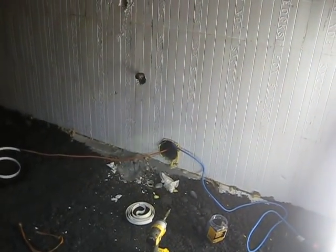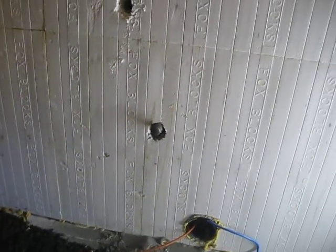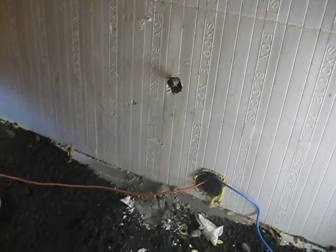So we ran some extension cords out the potential dryer vent, and we get some light out here. And then this is the propane attachment. So we got that set up. Let's go inside, see what's up next.